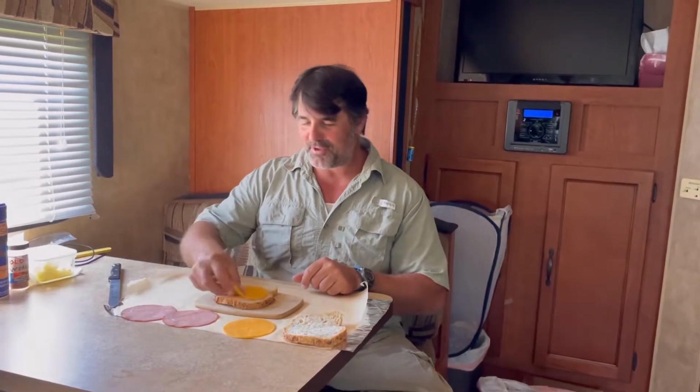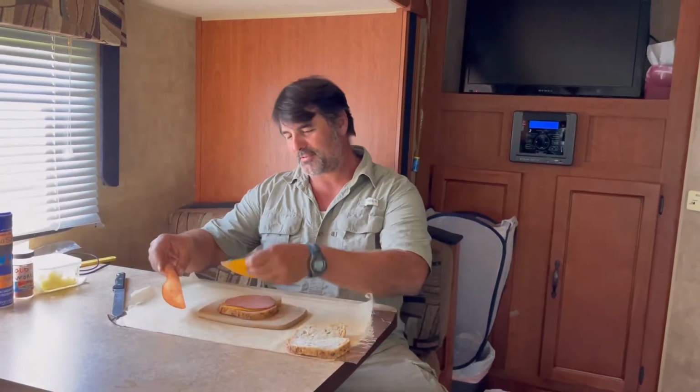We've got a pile outside, and we're going to put this ham and cheese sandwich in there, and we're going to toast it up in the compost pile. We're going to let it sit for about an hour, and then we're going to see if we've got nice melted cheese or not. So I'm just going to quickly assemble our ham and cheese sandwich.